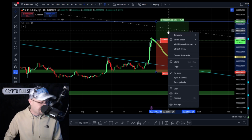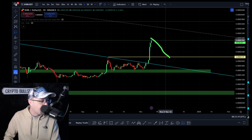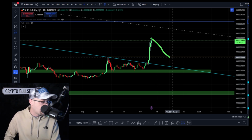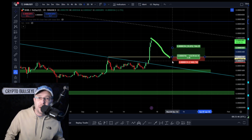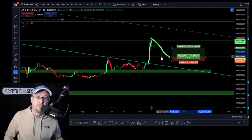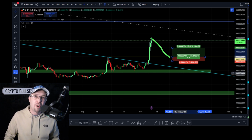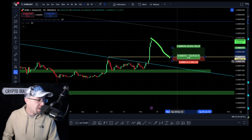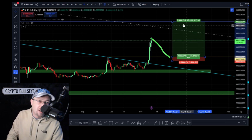Now what happens if we wait for the pullback and do exactly the same? Wait for the pullback, you're here. You can protect yourself below the previous swing low, and the previous swing low would be here because this would be a higher low. We would be at support. That would be additional confirmation. And if we pull below, we're wrong. We want to be wrong with the least amount of capital. And then we're shooting for the same place, exactly the same target as before.